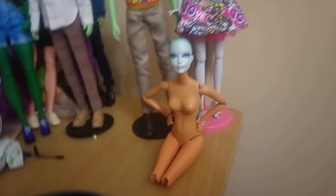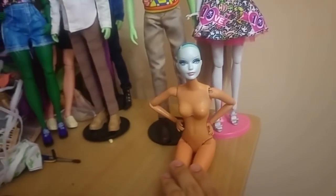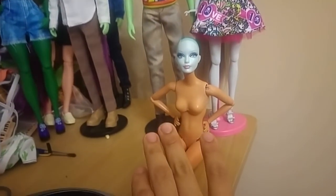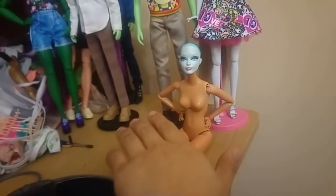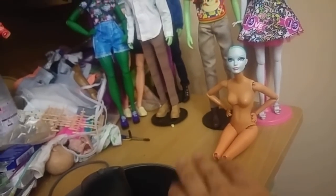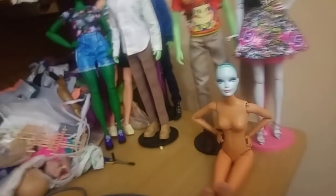With her sister, as of this moment, I'm still customizing her because I'm going to send her off to a friend and he's going to make a different body, like a lower half for her. So she's going to be a hybrid that way.